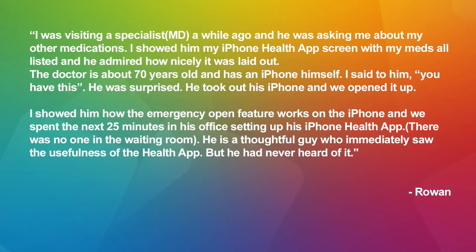He is a thoughtful guy who immediately saw the usefulness of the health app, but he had never heard of it. I thought this was really interesting, because he says he's 70, but I would not be surprised if my 45-year-old doctor also didn't know this. Even my 17-year-old nephew a couple years ago, when we ran a race on Thanksgiving and he had it in his pocket, and I was checking my watch to see how far I'd run, I said, "You have that too. You can see how many steps you've taken in your health app." It's just sort of hidden.